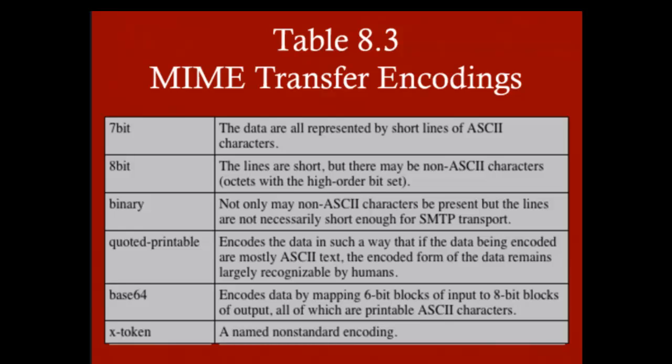For SMTP transfer, it is safe to use the 7-bit form. The 8-bit and binary forms may be usable in other mail transport contexts. Another content transfer encoding value is x-token, which indicates that some other encoding scheme is used, for which a name is to be supplied. This could be a vendor-specific or application-specific scheme. The 2 actual encoding schemes defined are quoted-printable and base64. 2 schemes are defined to provide a choice between a transfer technique that is essentially human readable and one that is safe for all types of data in a way that is reasonably compact.